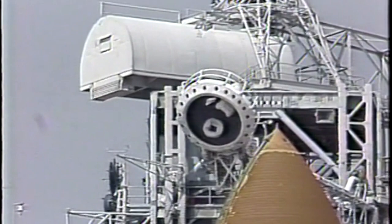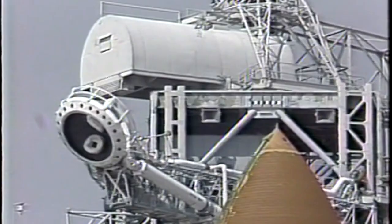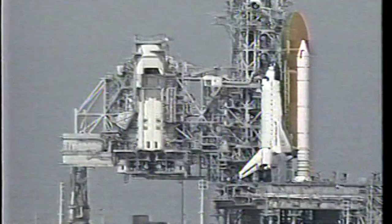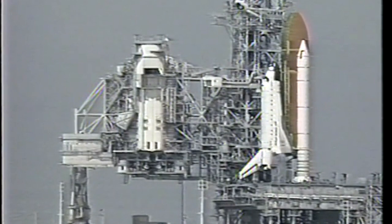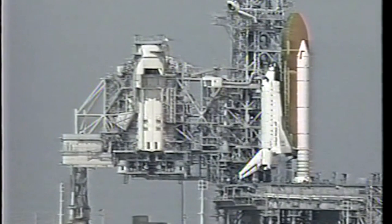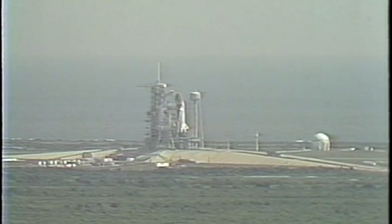T-minus 2 minutes. Let's go for ET LH2 pressurization. Liquid hydrogen replenishment is being terminated, and the hydrogen tank is being pressurized for the test. T-minus 1 minute 30 seconds and counting. Everything is continuing to go smoothly in our count.